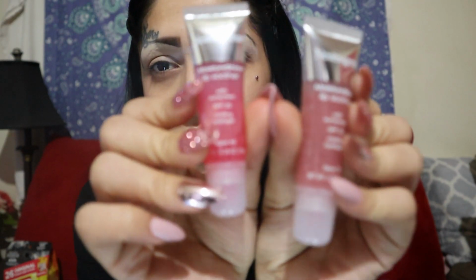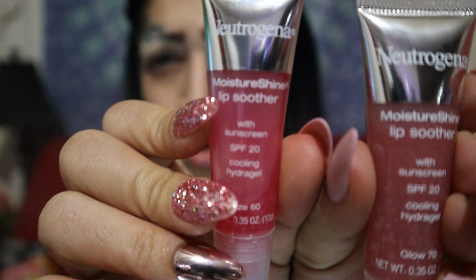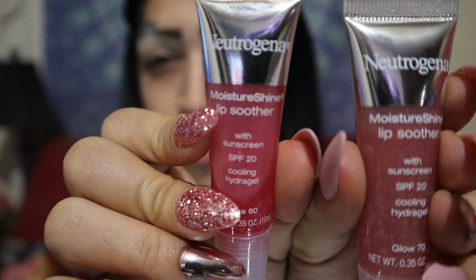Shout out to my cousin Geneva and Jennifer, because I just found this at the store today and I was like, oh my god. And I remembered both scents, so I was like, I'm getting both of them, because I remember y'all used to always use these, and these were my favorite lip glosses. Neutrogena lip soothers. Oh my god, they smell so good. They feel so good on your lips. Like, it's just to die for.